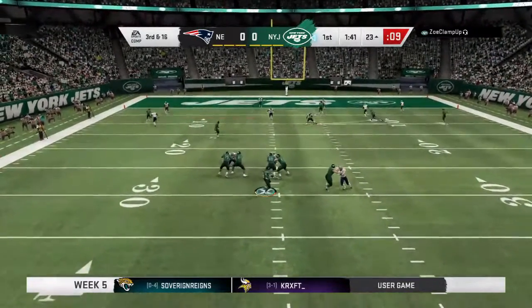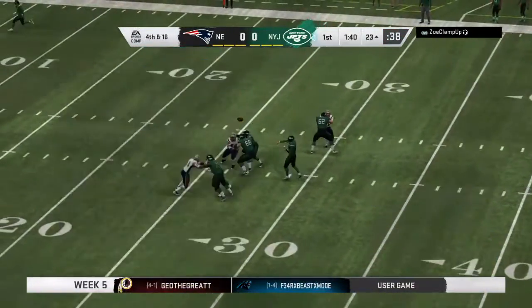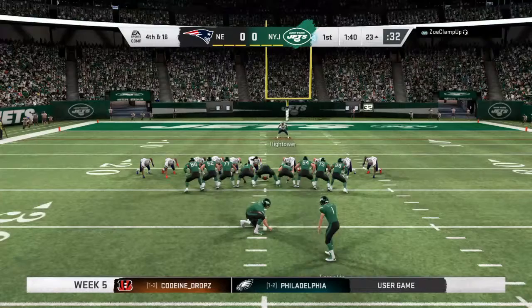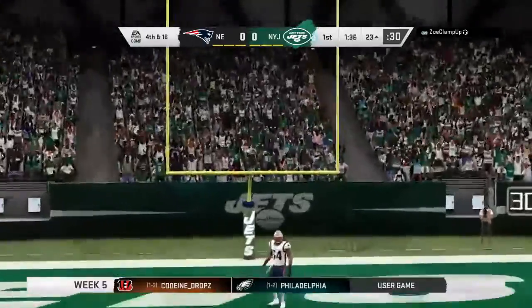3rd and long, it's Darnold. And he will not be able to hang on through the contact. It's incomplete. The coverage is strong, and now it's 4th down. Didn't have a receiver open downfield, and as it turned out, couldn't even find his outlet man because of the coverage. It was way too tight, unable to find anyone open.